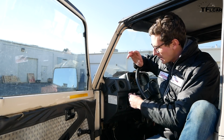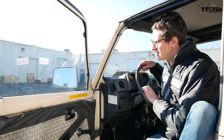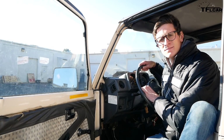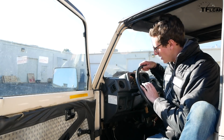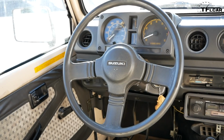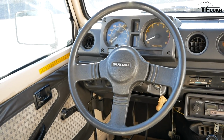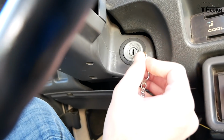And then on the stocks themselves, you have lights and then turn signals. And listen to the cutest little horn you've ever heard. It's so small, I love that. Up here on the gauge cluster, you've got two big gauges, your speedometer, and then of course your tachometer, and then you also have fuel and engine temperature.